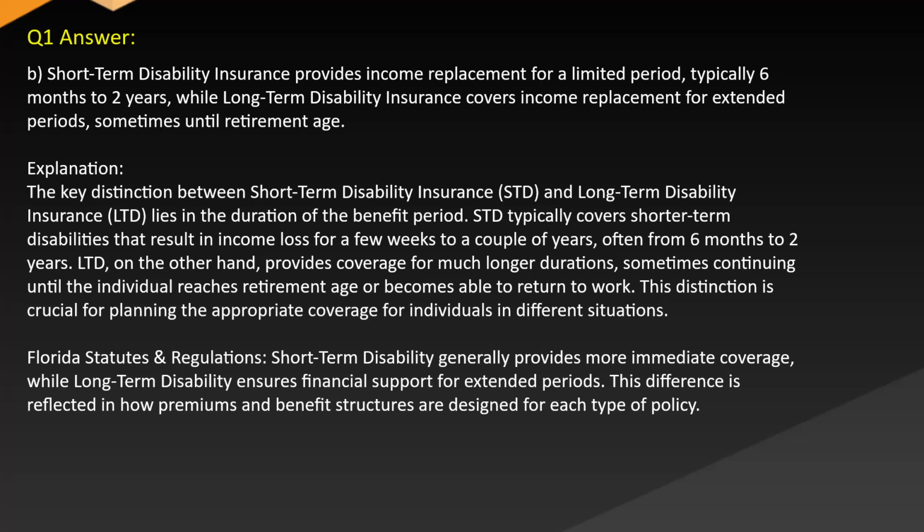LTD, on the other hand, provides coverage for much longer durations, sometimes continuing until the individual reaches retirement age or becomes able to return to work. This distinction is crucial for planning the appropriate coverage for individuals in different situations. Florida statutes and regulations. Short-term disability generally provides more immediate coverage, while long-term disability ensures financial support for extended periods. This difference is reflected in how premiums and benefit structures are designed for each type of policy.